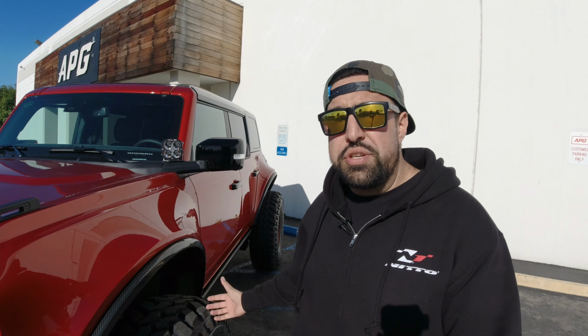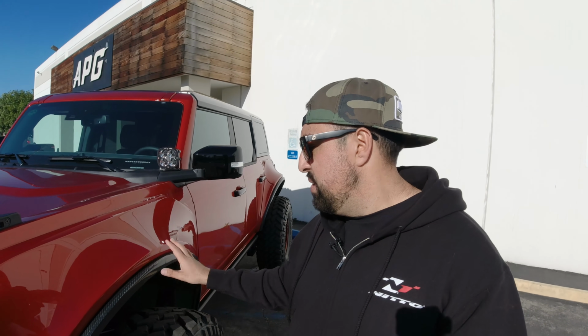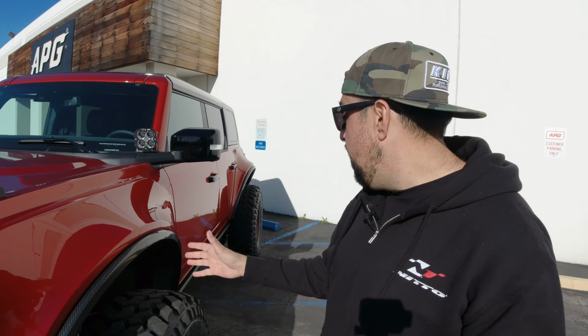They also have a mid-width fender flare as well as a full-width fender flare for those who need all the coverage for their tires, depending on what state they live in. If they need to have that coverage, they can get it. But out here in California, we like to run a really wide tire and a little bit of a narrower body system. So this looks really, really good, and by far much better looking than the Bronco Raptor fenders.